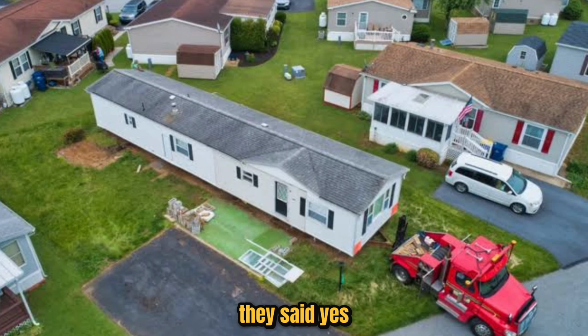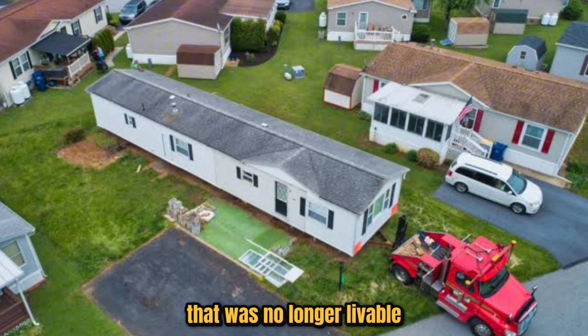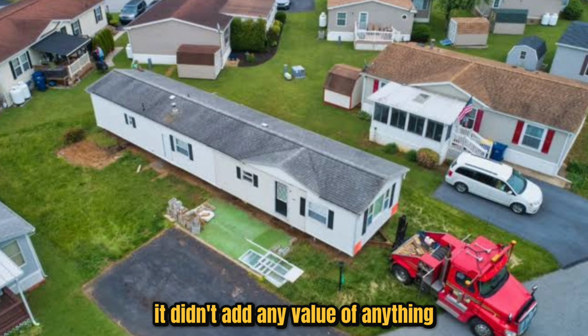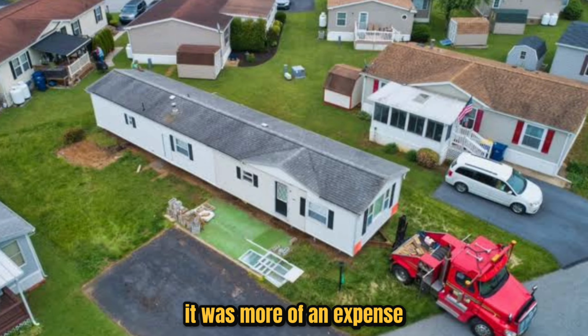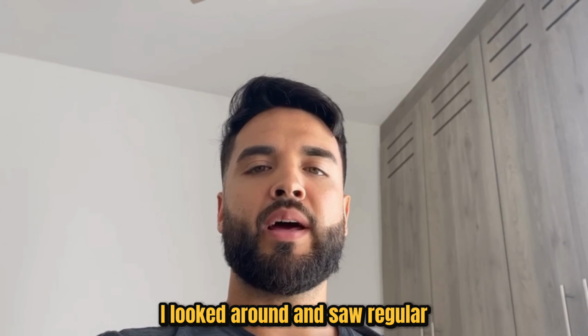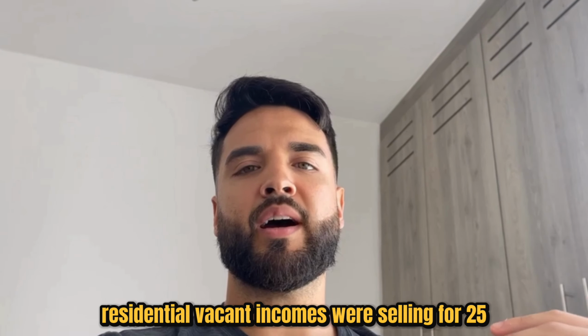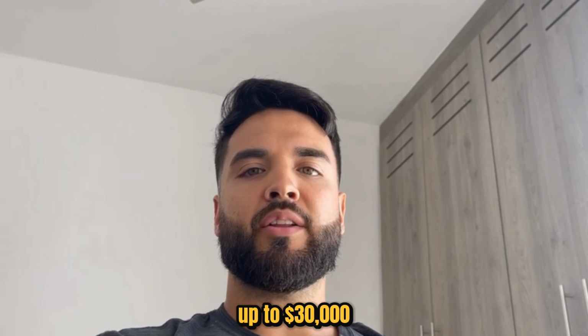They said yes. It turns out that the property had a mobile home on it that was no longer livable. It didn't add any value. If anything, it was more of an expense because it needed to be torn down and hauled away. Knowing that, I looked around and saw regular residential vacant land comps were selling for $25,000 up to $30,000.